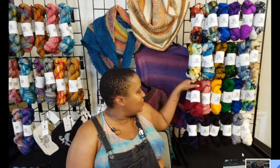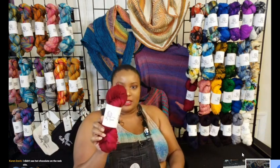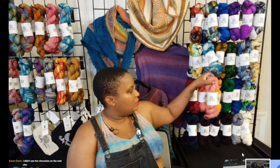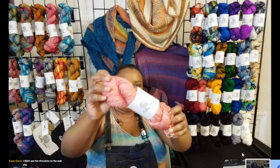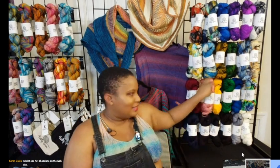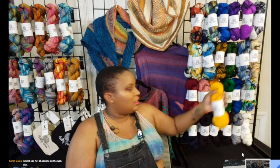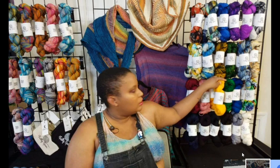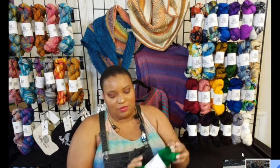So this is We Like Food Names, which is like a bright pink red color. Frosé, which is your super peachy color. Cheese with a Z, which is a yellow orange, bright yellow orange. Lush, which is one of my favorites.